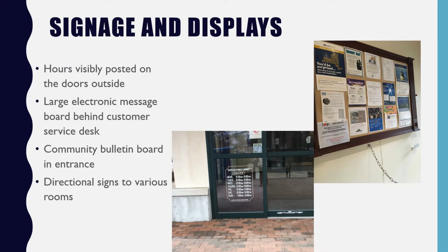For signage and displays, the library hours are visibly posted on the doors outside for patrons to see when they walk in. There's also a large electronic message board behind the customer service desk that constantly changes with library and program updates. There are also 2 community bulletin boards in the entrance, as well as revolving plastic racks for community flyers. You can submit a flyer to be posted on the bulletin board or in the rack, and they'll approve it and put it in there.